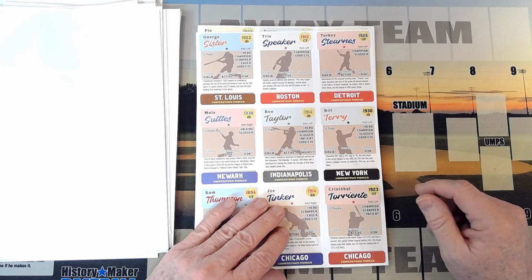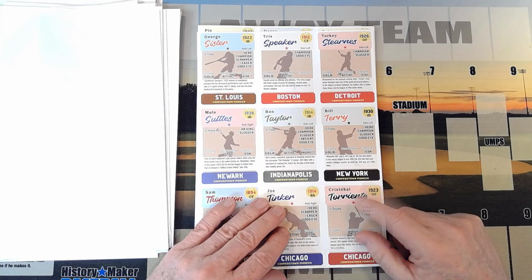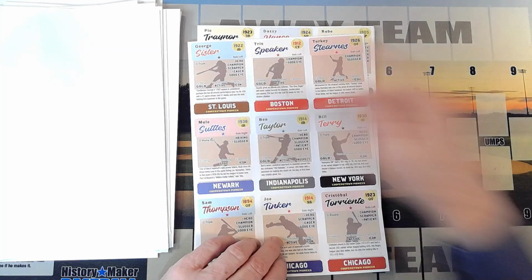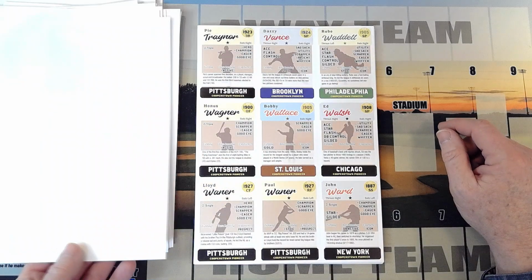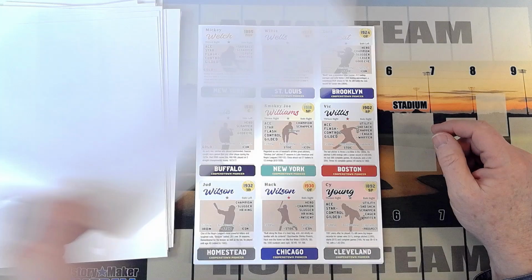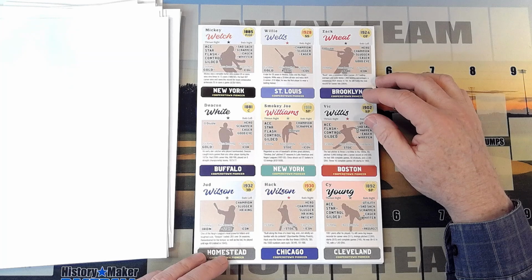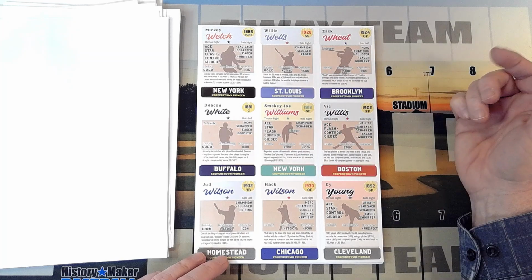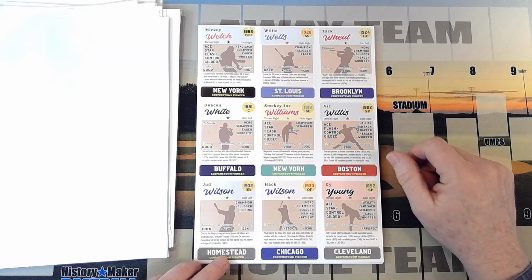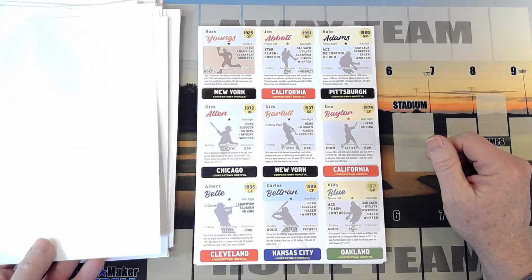Turkey Stearns, Mule Suttles, two great Negro Leaguers there. Cristobal Torriente, he's with Chicago, that was the Chicago American Giants. George Sisler, of course, great St. Louis Brown. Honus Wagner, the Waner brothers. Willie Wells, I think he was called the Devil. Great shortstop. Cy Young, of course. Jud Wilson, excellent. Homestead, so that's the same year they carded Oscar Charleston.